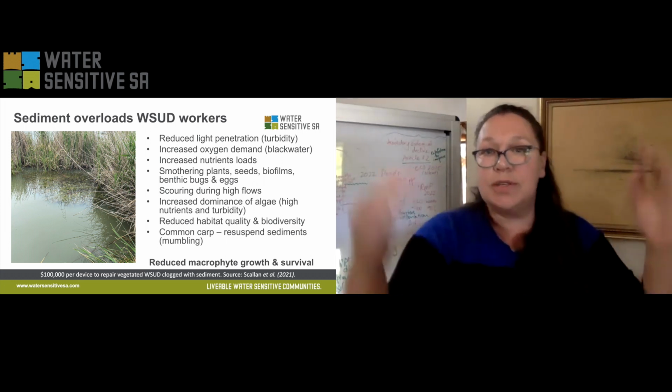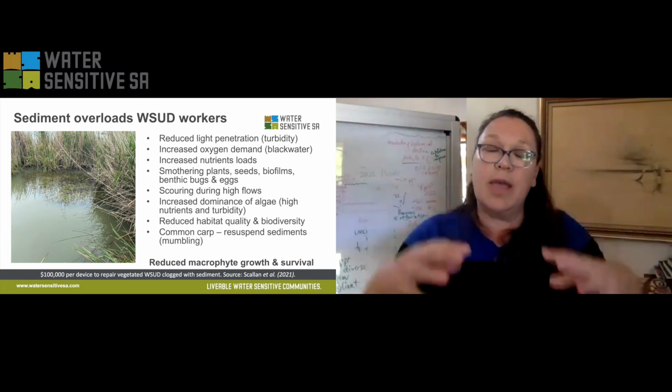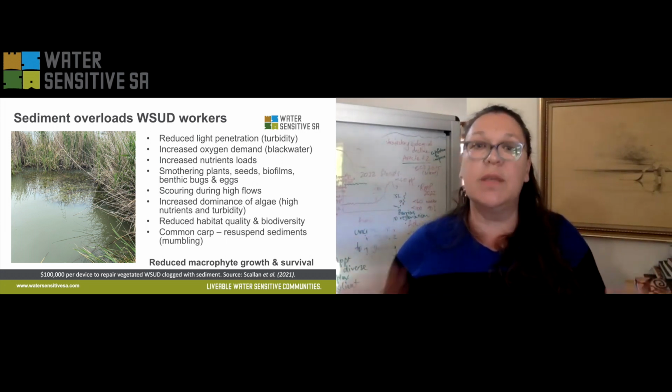So we have reduced light penetration into the water. It's highly turbid, so it's murky. We get more oxygen demand, so we can have black water events potentially, which could lead to losses of fishes and other things in our systems.